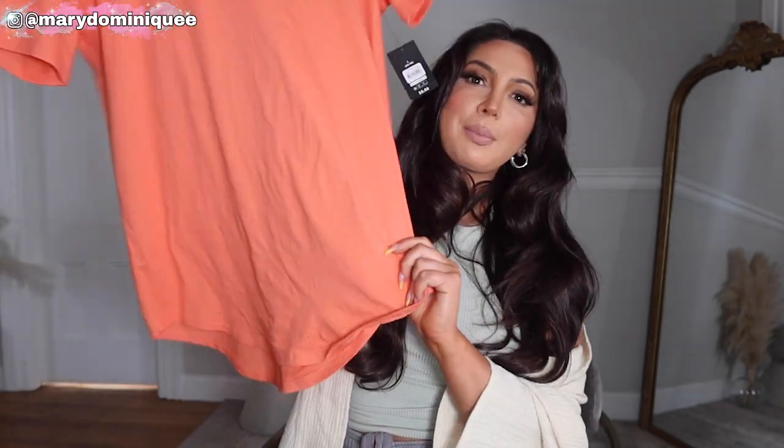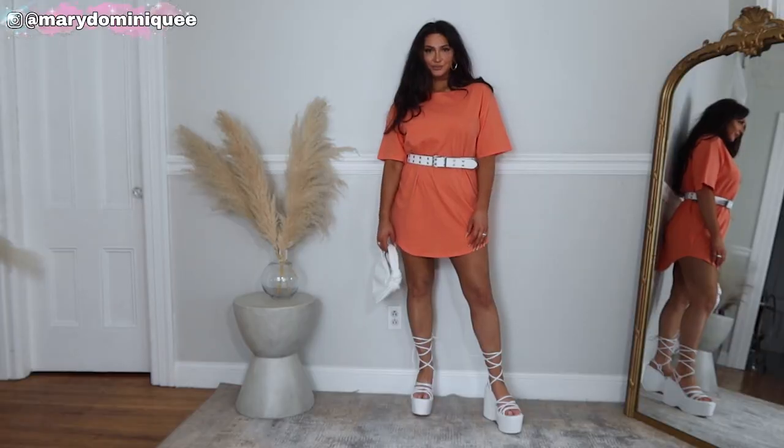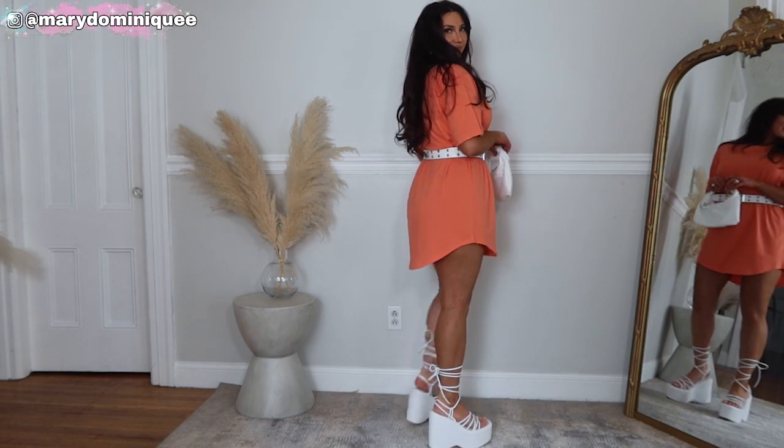It is scooped at the bottom. This is a men's top. I love the color. I got a large in this just to wear it as a dress. It's definitely, of course, on the more risque kind of side with the scoop. You can wear shorts with this or you can wear leggings, something like that, just to be a little more covered. But here I just went with the white belt and I think it came out so fun.